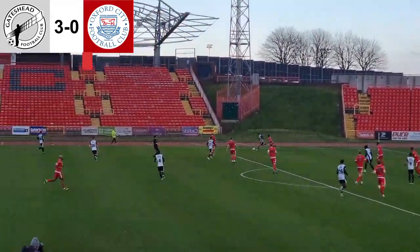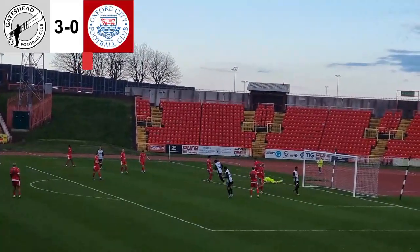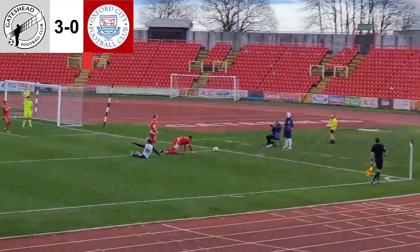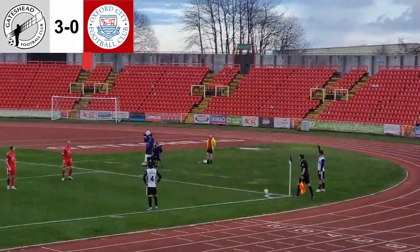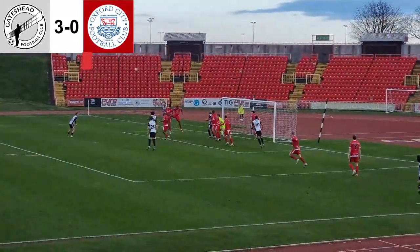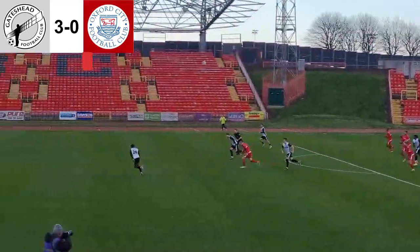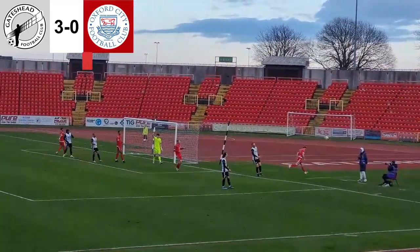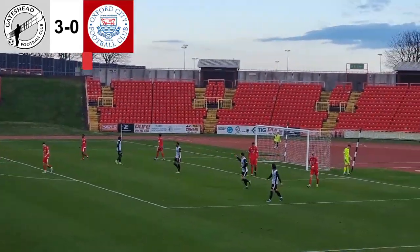Another lovely crossfield ball. Warren Hayes. Whelan. Stop by Watson. Hayden Adam. It's a foul. No. It's a corner, though. Let's get the ball in. Shot by Grayson. Oh, not the best. Ball in for the Heath. Oh, a bit heavy. No danger out here now, so comfortable lead up.